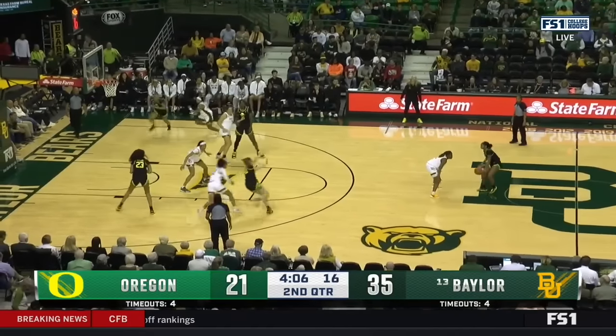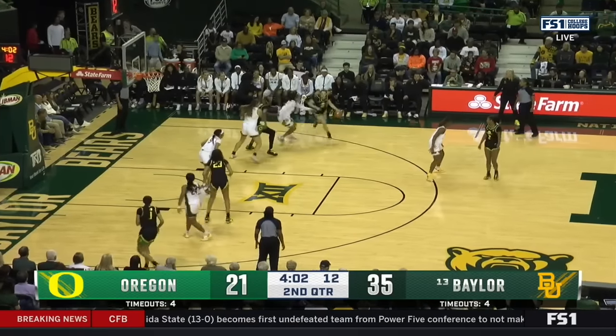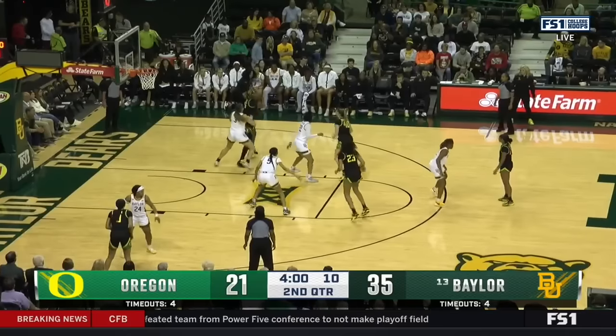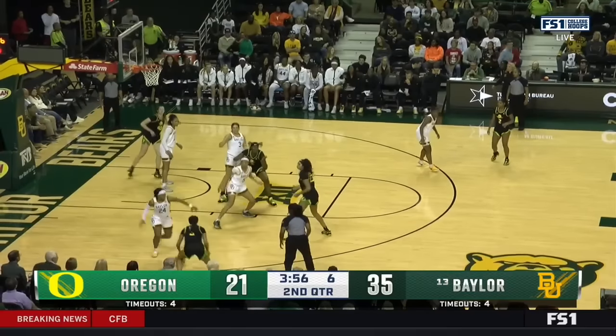Nicki Collen is such an amazing coach. I just mentioned the players in the NBA having their big winter fest downtown. They're calling it the Chip and Joanna Winter Fest. Those of you who know Magnolia know what I'm talking about.